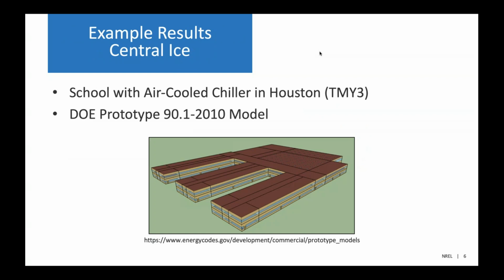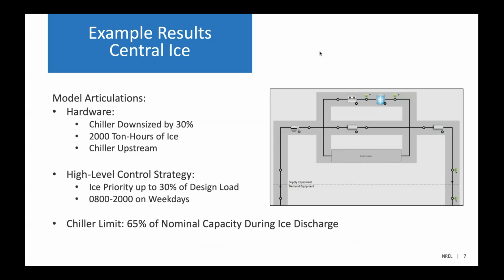So just to have some example results, I ran two sets of examples, or I will be presenting two sets of examples for today. The first one is a centralized plant. We use the DOE prototype building models. This one was modeled with an air-cooled chiller down in Houston, so we could get some good winter cooling loads. You can see on the right-hand side of the screen a sketch, or a schematic rather, of the supply side. So we have a single chiller, and then we have an ice tank added there, and those little green arrows are control objects, how we actuate turning the ice on and off.